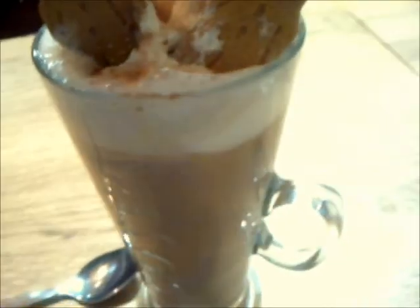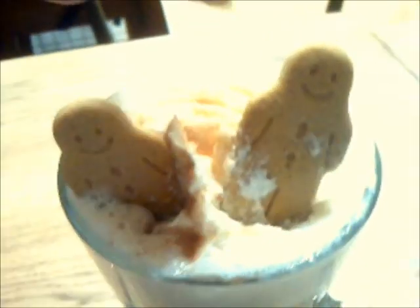Look, I've got two gingerbread men in my latte at Costa because I don't have the syrup, so she gives me two gingerbread men. Aren't they cute? That's what I'm annoyed about though. That looks nice. The reflection.